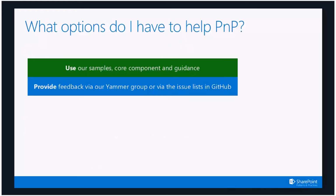Obviously, when you start using that, please provide feedback. Yammer group, I need to update that slide. Provide feedback using the Microsoft Technical Network, because the Yammer group no longer exists. The Office 365 Technical Network has been shut down, unfortunately, so people cannot access that old Yammer group anymore. Nasty situation, but somebody made a decision and no can do. And then if you find any issues, please use GitHub for reporting those issues as well.